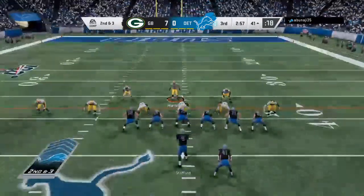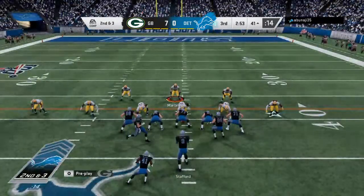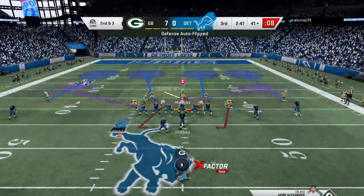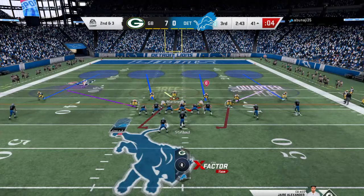Tighten up. Mike's 50. Hey, we got to get this stop here, D. Check 99. And middle. Zebra.